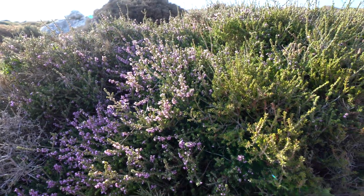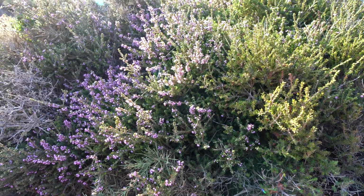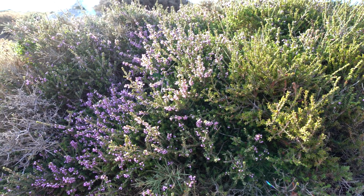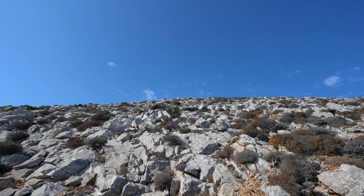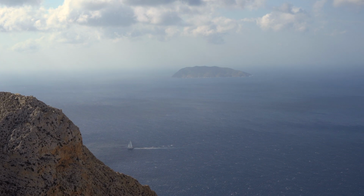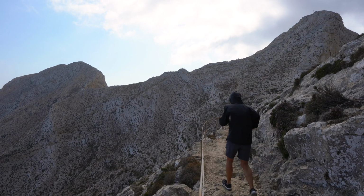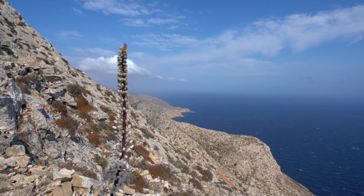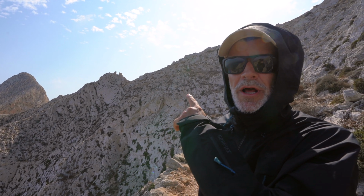And look what we found up here. For all of you who haven't seen our video from the Lüneburger Heide, this is a small reminder. The beautiful plant Erica. I think the name is Erica. At least it looks the same. Up there is Mordor, the gate.